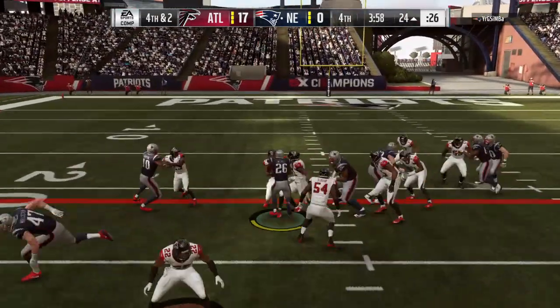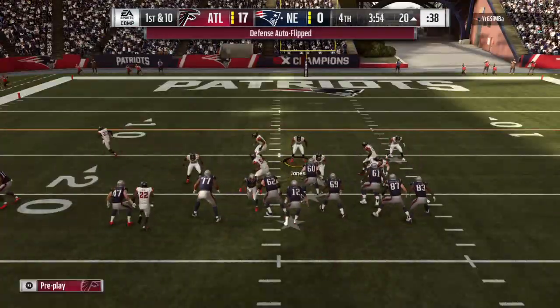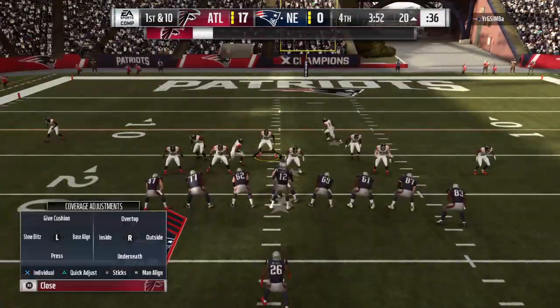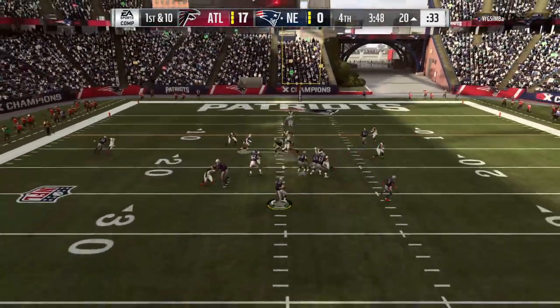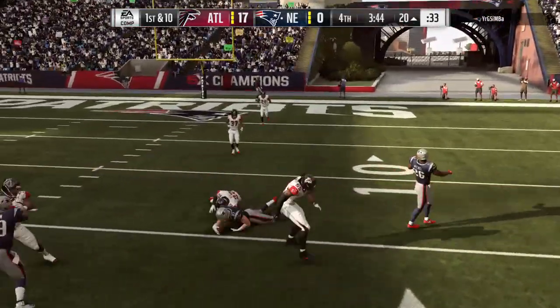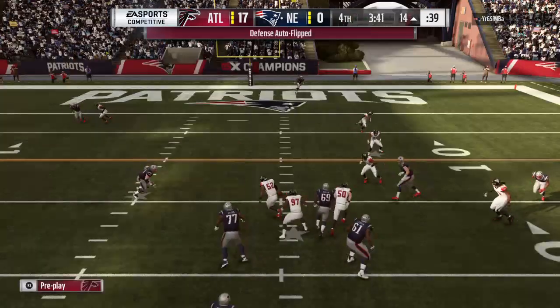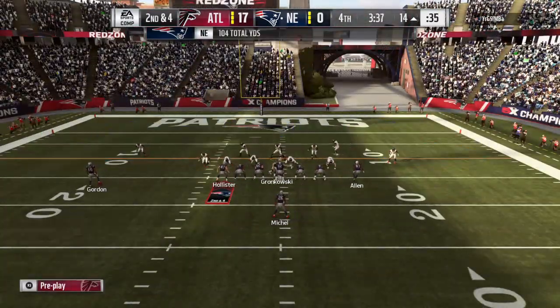Here we go with Michel. And he will have the first before he's brought down right on the chalk of the 20. But no reason not to try it there, and they do indeed convert on 4th. Now Brady, throwing right, and that's complete. And he'll get him inside the 15 down to the 14-yard line. A gain of 6 there on 1st.